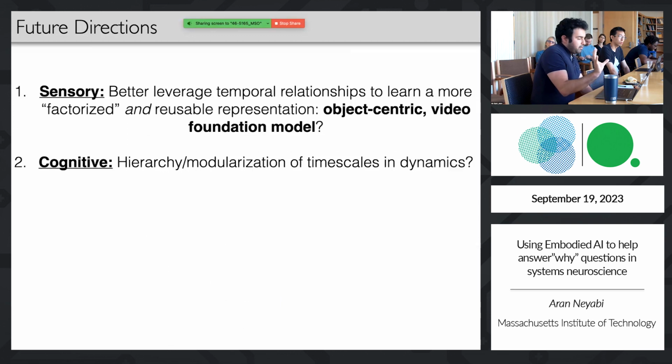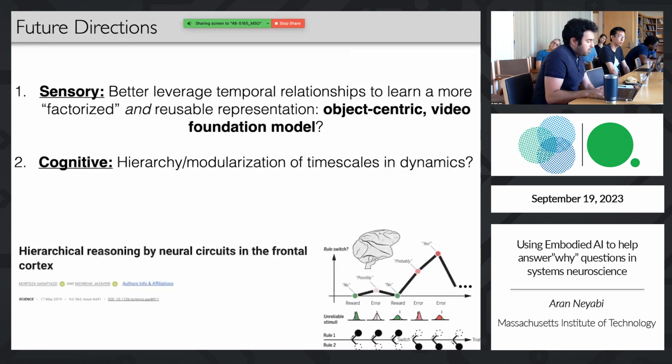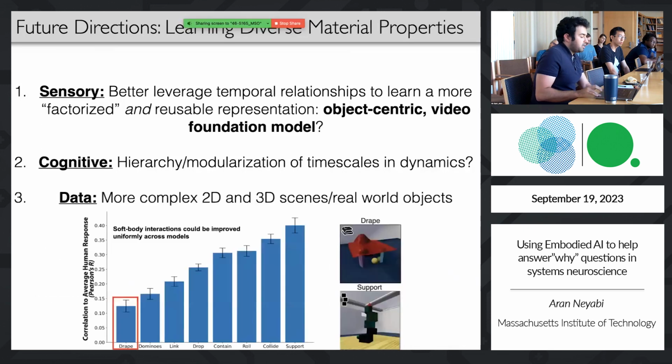At the level of the dynamics portion of the model, perhaps having some type of hierarchy or modularization of timescales could be useful. There was some evidence early on from Mehrdad's group of having multiple timescales of hierarchy in frontal cortex. The reason why I suggest this is that when we look at match to human behavior and break it down by scenario, what we see is that the best models, in terms of matching human response patterns, struggle the most in the drape condition. So in particular, soft body interactions could be improved.